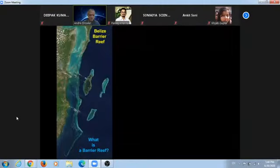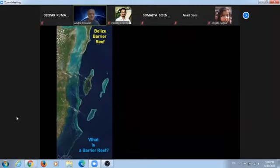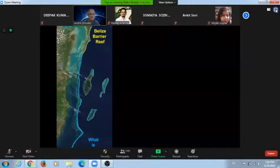So let me start. You see on this, the green line there, this is not really a barrier. This is a reef that is attached to a peninsula. So this would be a reef which is not really disconnected from the land. Yes, it's a fringing reef. On the other hand, I put my blue line here, and this is a typical barrier reef because it is completely separated from the land, from the coast, and it's separated between the land and the barrier itself by a lagoon. So this is the definition of a barrier reef.